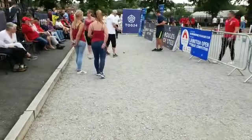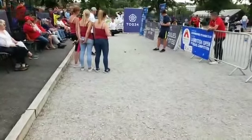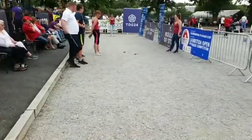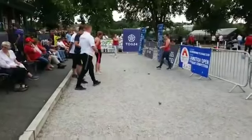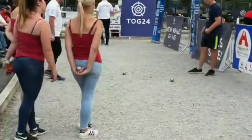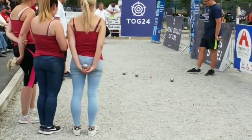So 4-all here. First boule from Lisa, quite wide, plenty of space for Callum to capitalise and profit from the space. He's done just that. Sarah must take on the shot now, obvious decision. Yeah, she's got the hit, she's got the stake. Callum's going to point again now. Ladies holding 2 on the ground. And Callum's run through.